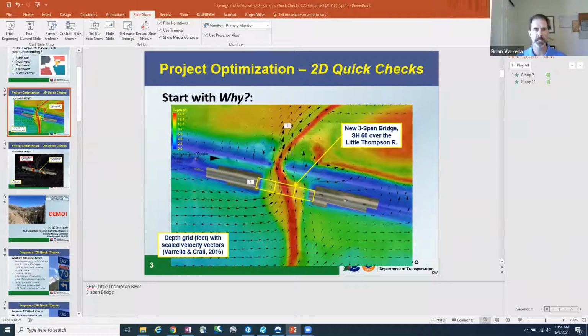I was working with Luke Keene in his residency, and we were partnering with RS&H. We put together a 2D hydraulic analysis that was started by Steve Griffin before he left in 2015, and he's back at CDOT now. He's the hydraulics unit lead for Region 4.